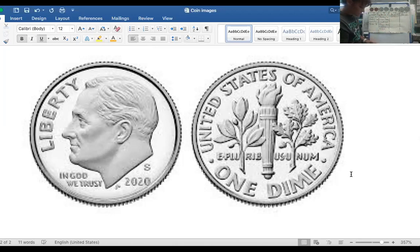I notice that on the head side, there's another person. That person is Theodore Roosevelt. I bet you can guess why he is on our money. It's because he was also a president of the United States. So we have Theodore Roosevelt, and we know that it is silver. What else did you notice about the dime?